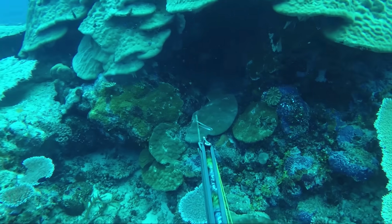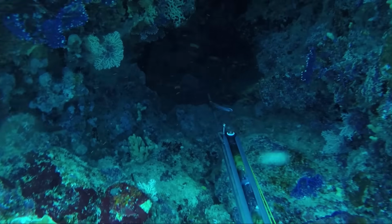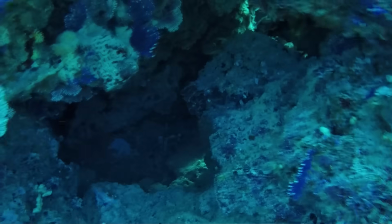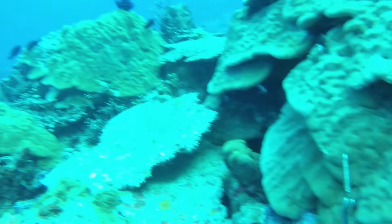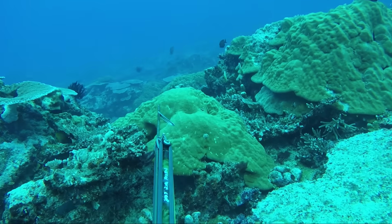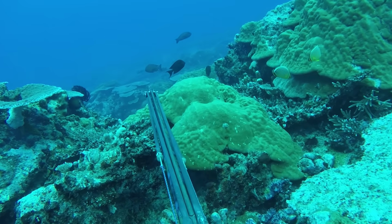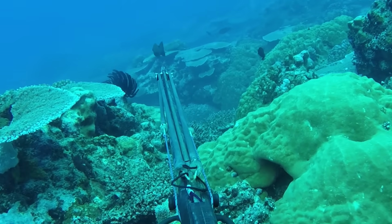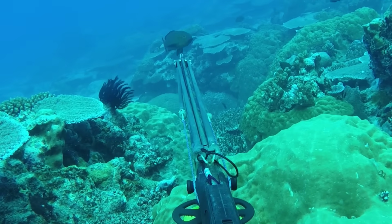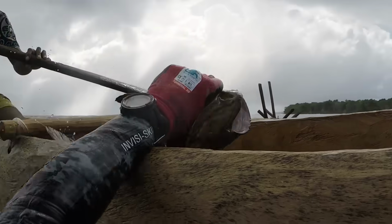I spot a likely looking cave, so I head in for a closer look. Unfortunately nothing home, but as I hang around on the bottom I see the outline of a beautiful midnight snapper. Unfortunately for him, he's just a little bit too curious. But these guys are a beautiful eating fish.